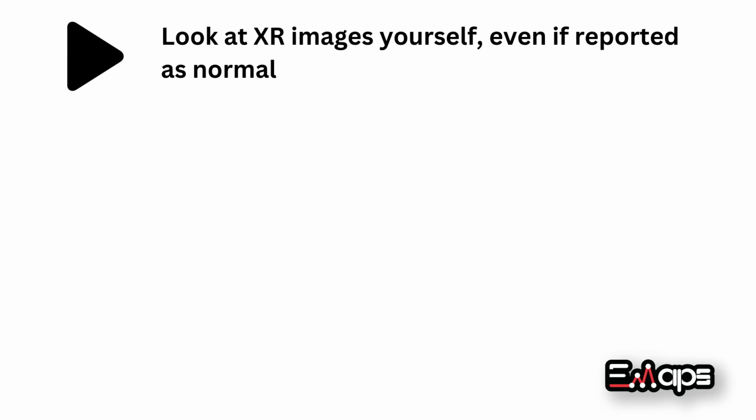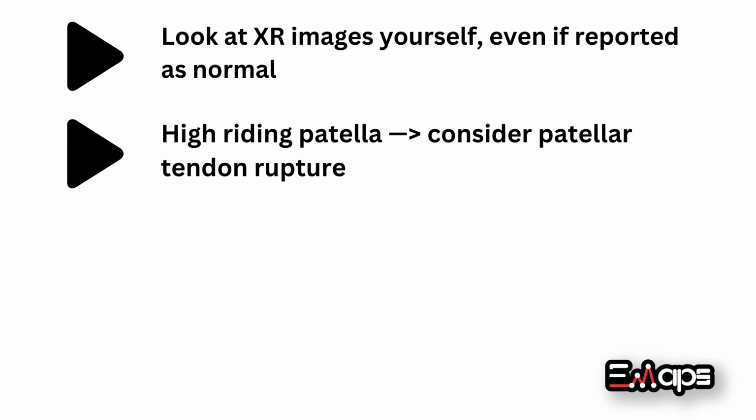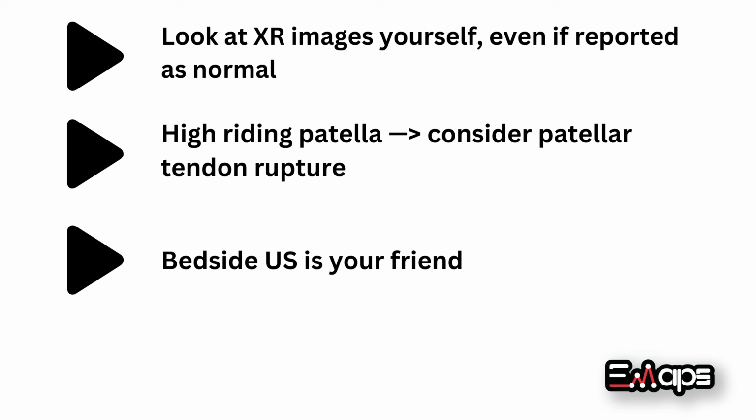The bottom line is, one: get into the habit of looking at X-ray images yourself, even if they are read as normal. With time, you will learn how to read those yourself. Two: when you see a high-riding patella, consider patellar tendon rupture, especially when you see a large effusion and if it doesn't reduce. Three: bedside ultrasound is your friend here.